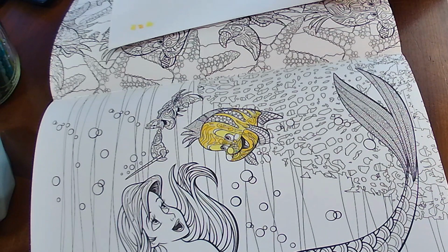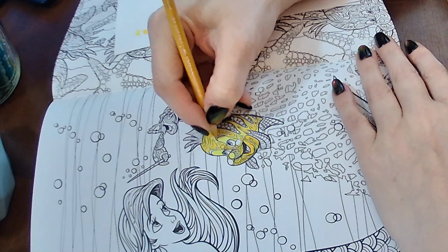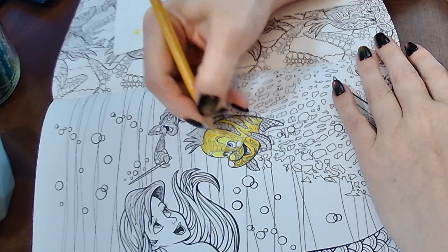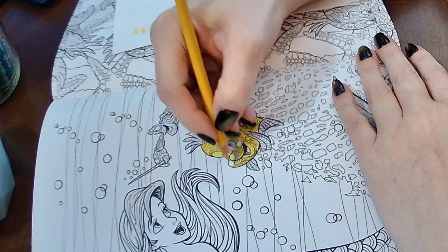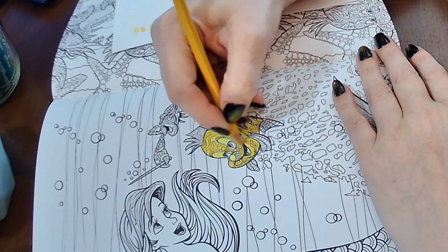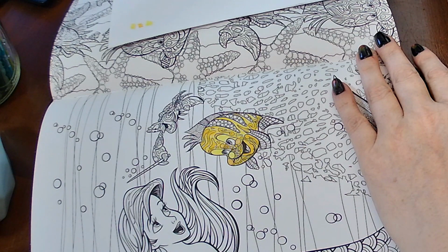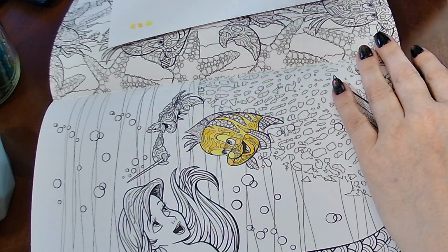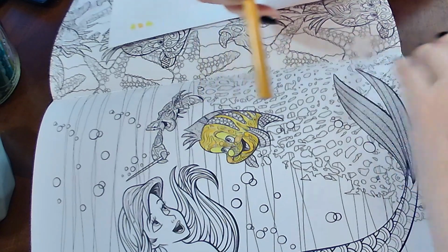This one is yellow ochre. So do his eyebrows here. His little cheeks. Cheeks, cheeks, cheeks. I think we're going to do his fins and his stripes in different colors of blue.